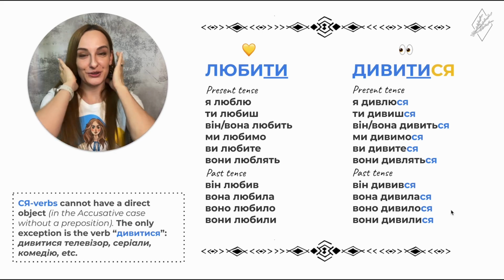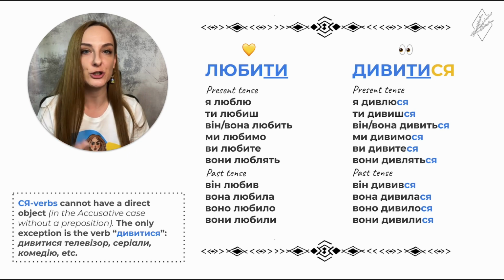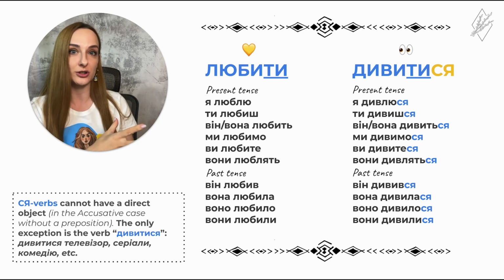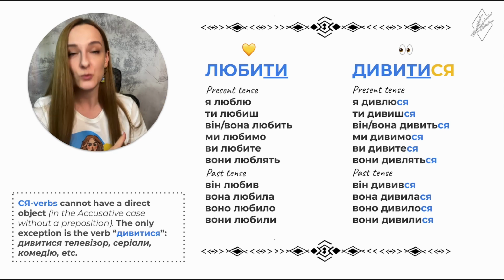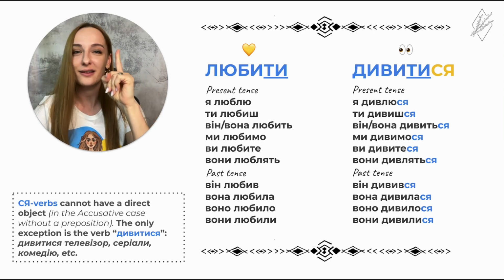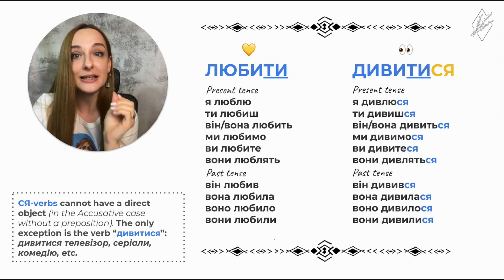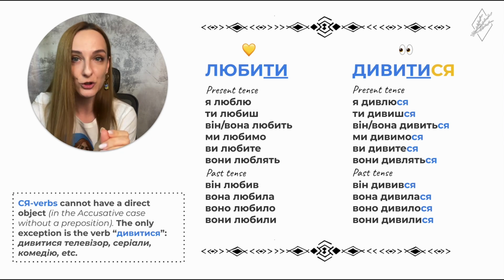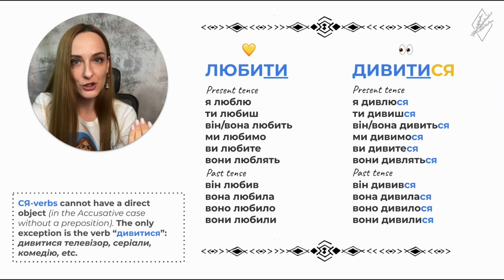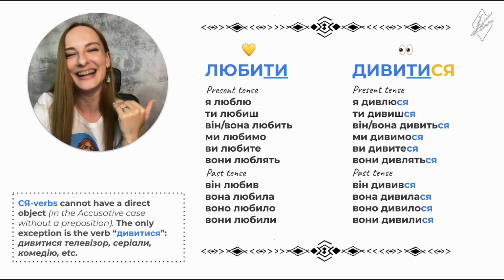But here I want to pay attention to this situation. СЯ-verbs cannot have a direct object, so they cannot be transitive, so they cannot have the direct object in accusative case without a preposition. It's impossible. But we have one exception. And this is the word which we just learned, дивитися. Because in some contexts it might have the direct object in accusative case. Дивитися що? Дивитися телевізор, дивитися серіали, комедію, детективи, відео, YouTube, etc., etc.